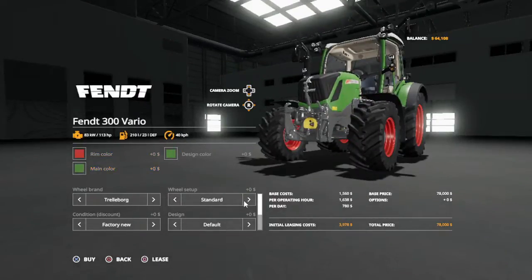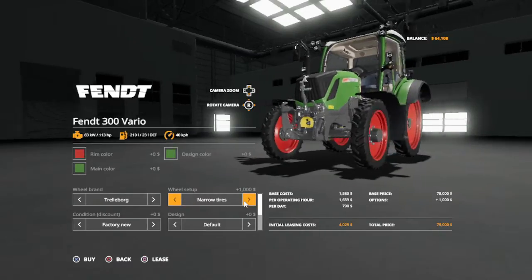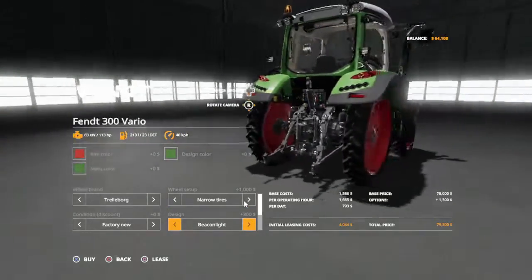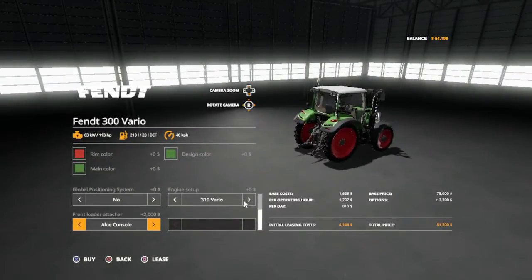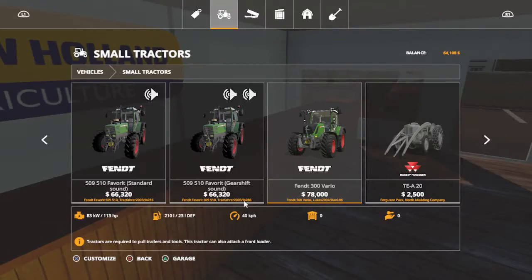But can we stick narrows on it? Yes, we can. So that's gonna be our next tractor. Don't need GPS. We'll go with the beacon and the narrows, so we're looking at 91 for that. Alright, so we've got to make some money.